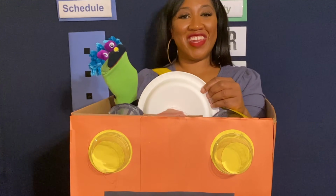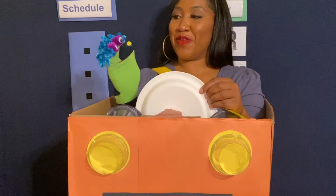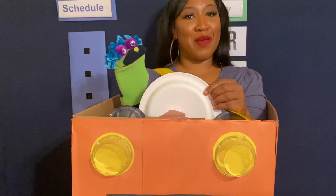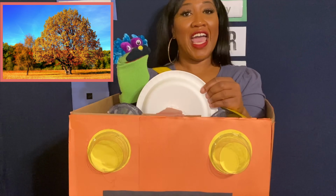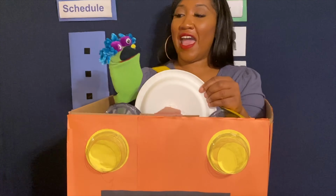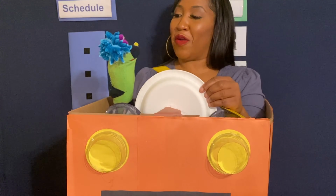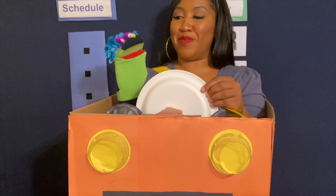1, 2, 3. Driving in the car and we're going very far. First thing we see, it's a tree right by me. Trees are cool because they help keep our air clean. And they make something called sap that bugs like to eat. Hey, Mr. Green, should we keep going to see what else we can find? Sure, baby. Sounds fun to me.